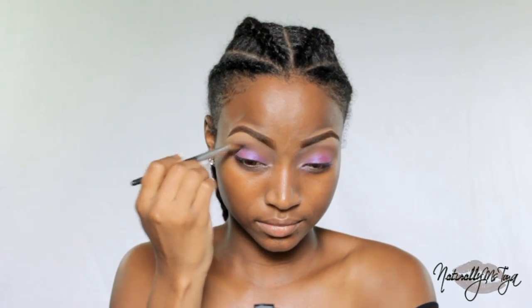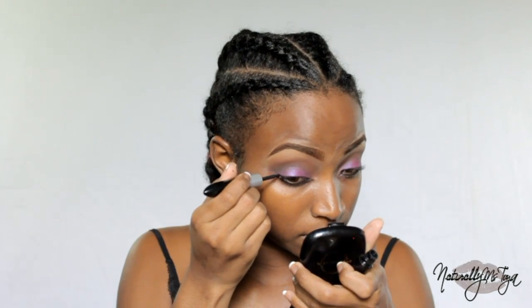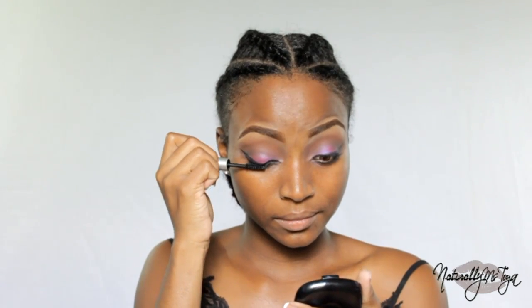And I'm just taking a matte black shadow from the very first palette that I used just to smoke out the eye look. And I'm highlighting my brow bone with a pressed powder that is lighter than me. And I'm just going to go for the regular routine from here, using a very cheap eyeliner just to line my lower lash line. And then I'm taking this XXL 2-in-1 liquid liner, the very first liquid liner that I bought. It actually has a liquid liner on one side and a mascara on the other side. So I'm just going to make a nice dramatic wing with the liquid liner and use the other end, which is the mascara, to volumize my lashes before I go ahead and apply my falsies.